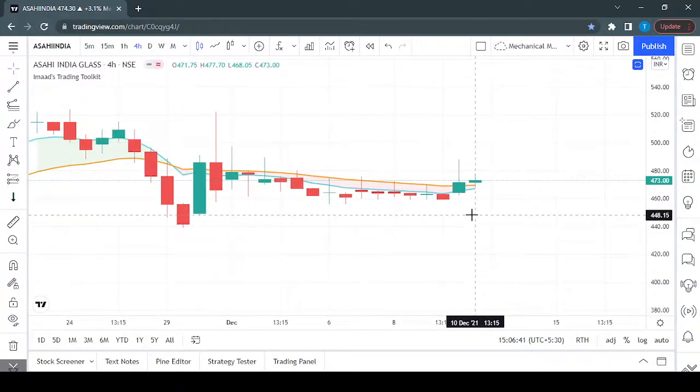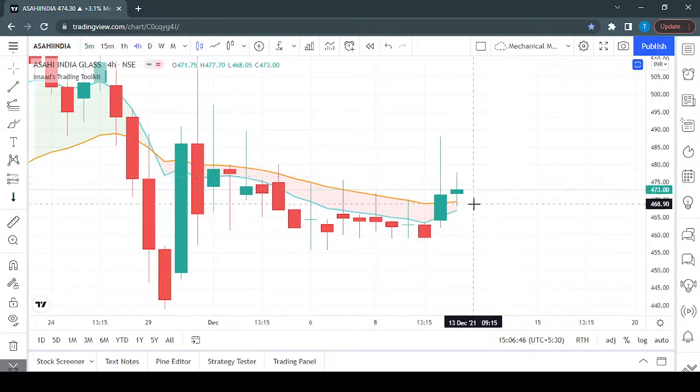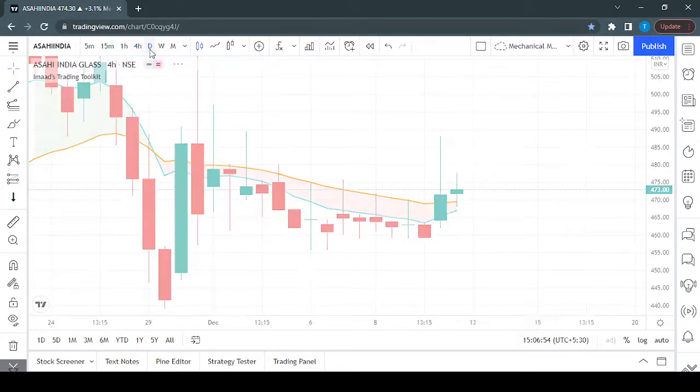However, I would like to be very careful on this entry. I would want to enter only after the 8 EMA has crossed over the 20 EMA on the 4-hour time frame. That would be my cue for a good entry.